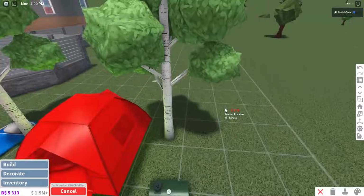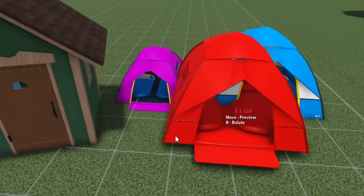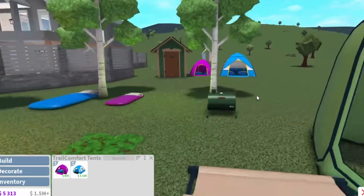You can't rescale it, right? I'm not gonna read the descriptions, but here's the child size tent, and here is the regular tent. It's a double tent. Ooh, those look cool. So we'll see more of it in the actual game.